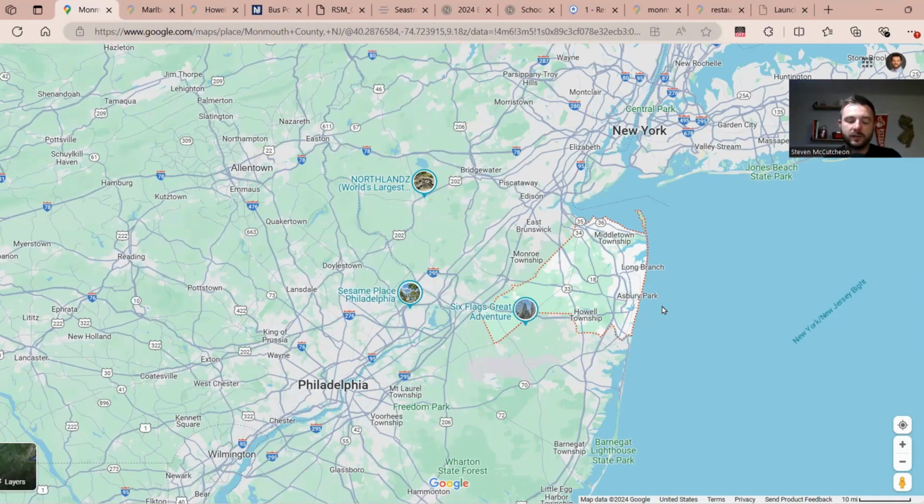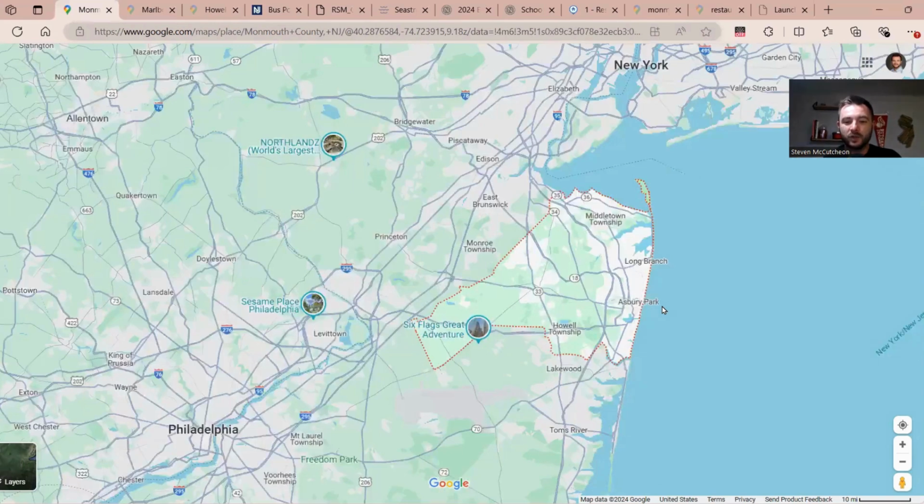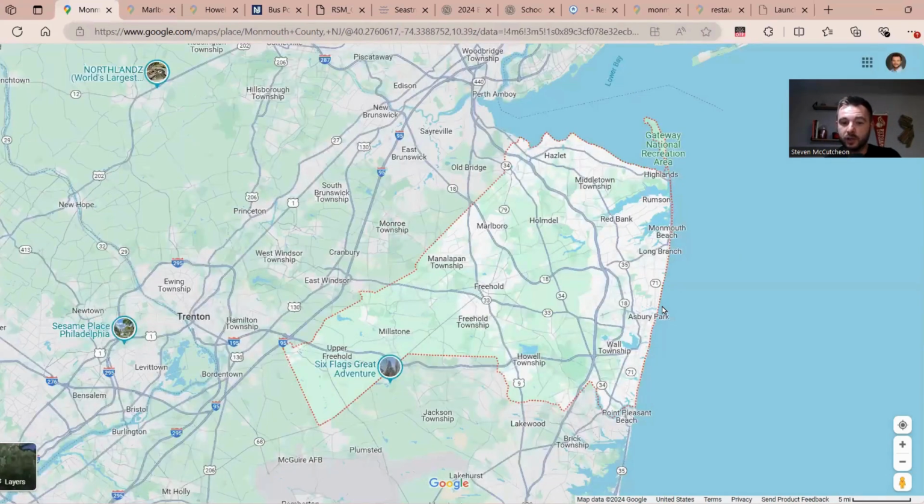Now, depending on where you live is probably going to determine the best way for you to commute. There's quite a few ways to get to New York, and pretty much only one way to get to Philadelphia. So with New York City, you have four different options. You can either drive yourself, take the train, take the bus, or take the ferry over, believe it or not.